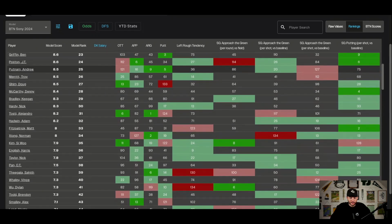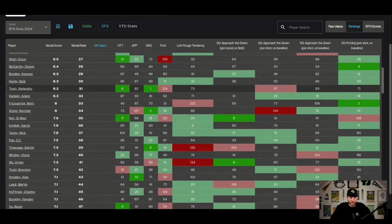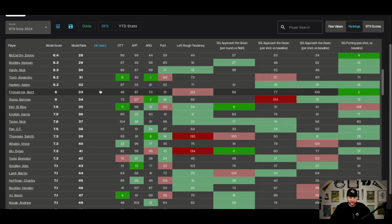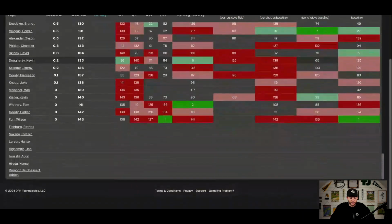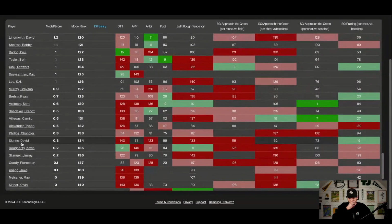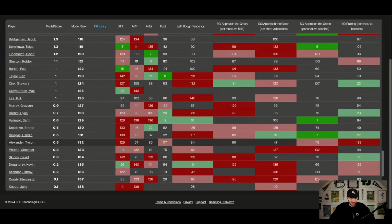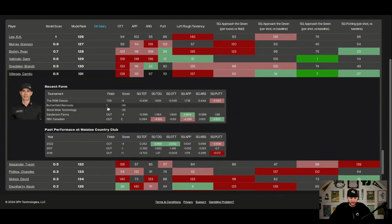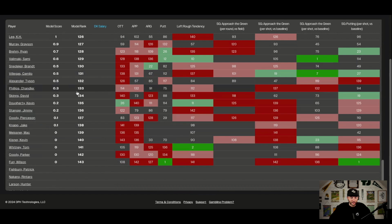Any other surprises in here? Alejandro Tosti. Look at Tosti, man. That's probably very limited ShotLink data there. Fitzpatrick. Let's see who's down at the bottom, and then we'll get out of here. This is probably going to be a lot of the rookies that we don't have a lot of data on. Yeah, it is so far. Let's see. Tyson Alexander, we have data on. Camilo, huh? Well, it's because we don't have the ShotLink data here. That's what's hurting him. But he's playing good too.